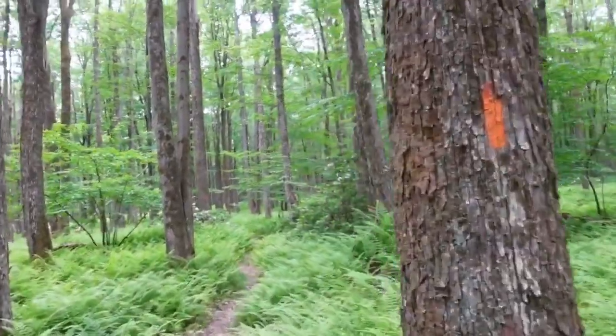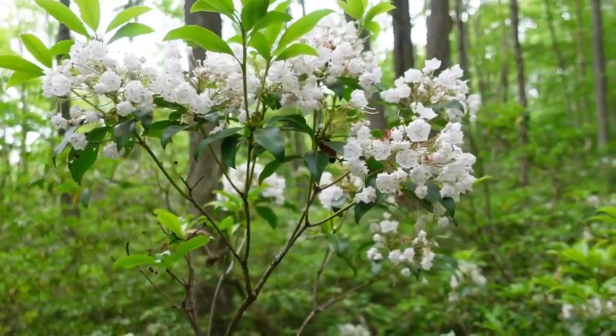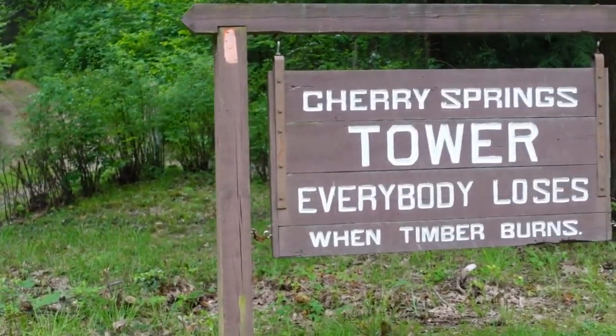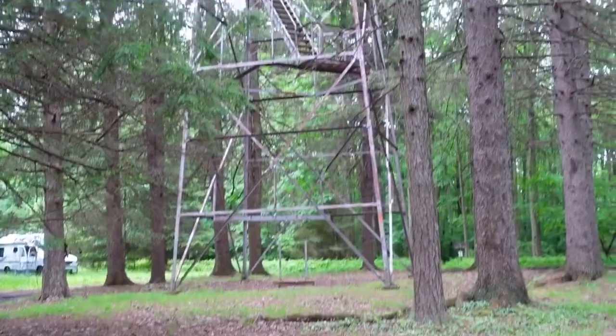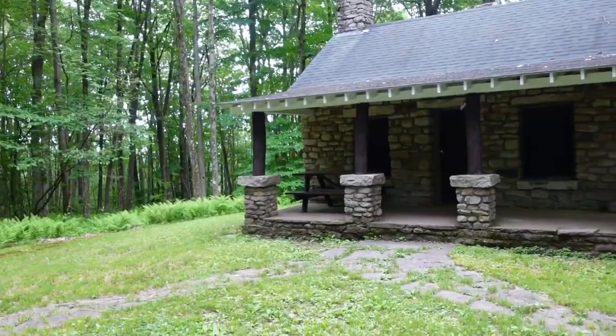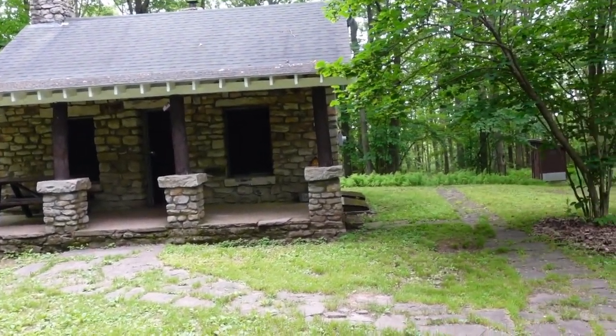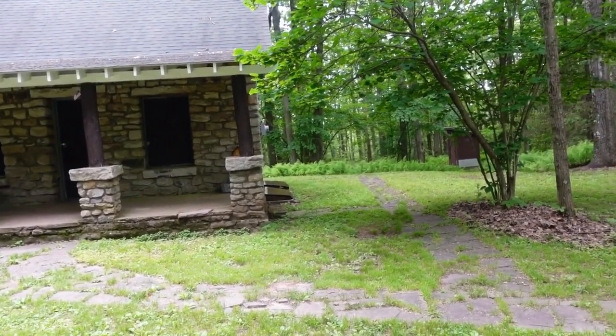So I made it up Cardiac Hill. I need to find a place to sit down. This is right by the fire tower. Looks like some kind of shelter.